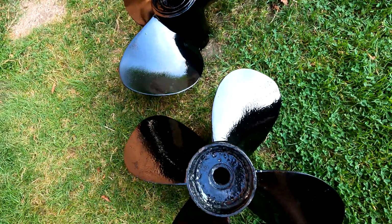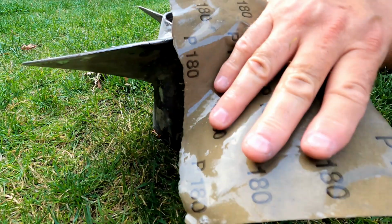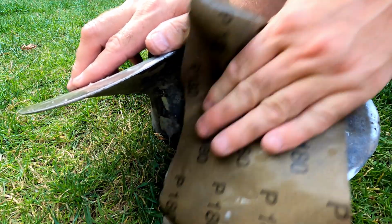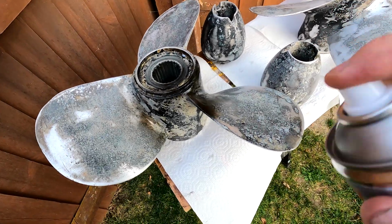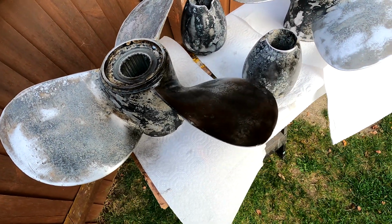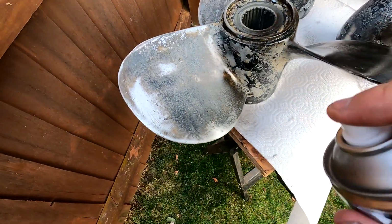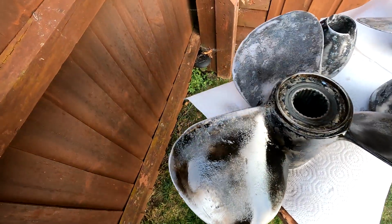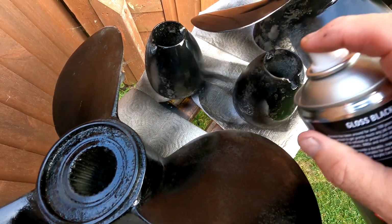What I am going to do is just buff these off and mat these off, and then all four props and the spinners are going to get a coat of Sea Jet. So that's the big plan. One good pair of props, one set of reconditioned props, and all. What am I going to do with the two that I've got left over? Well, I'm going to have those two refurbished, so I've got a complete spare pair.